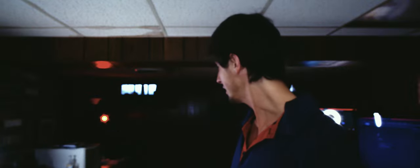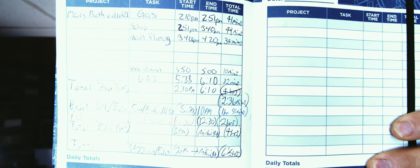No specific reason, I just like logging stuff, so that means I need to log that in the cash book. Gotta find that and log that, I guess. Setup was about 50 minutes. Every time I look at that, it's like, what? Why is it that long?